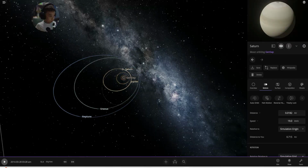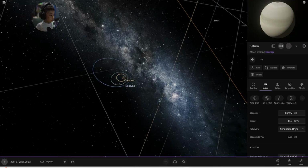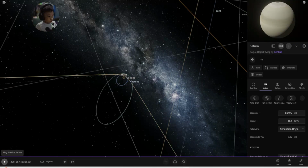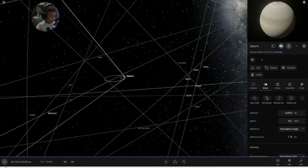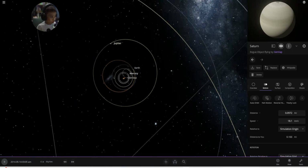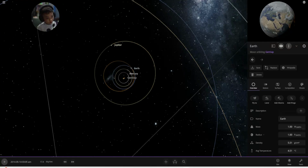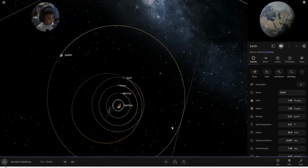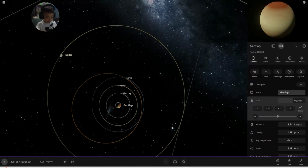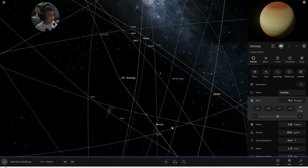Not good. Although all of them are going to stay in orbit. Okay, they didn't. Neptune got transferred inward while Uranus got transferred outwards. Earth is starting to get cold because it does not even have enough mass to become a brown dwarf. We'll put the mass at 7.8 Jupiters. That way, everything will just start orbiting it again.